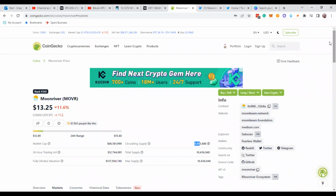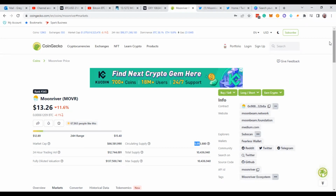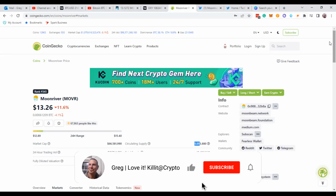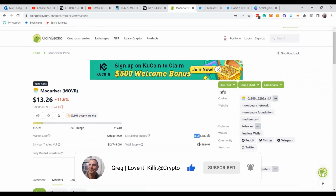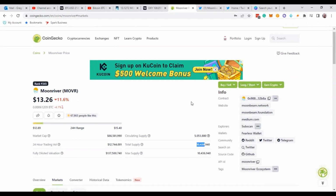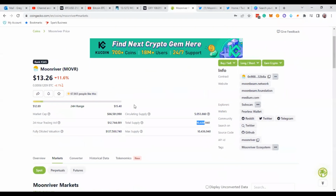I'm Greg. I'm going to go over a coin called Moonriver. It's actually a slightly popular coin, a little bit out of the Polkadot ecosystem. I went over Glimmer or Moonbeam yesterday, and the big difference between this one is the supply right here. You can see it has limited supply, so that's good. But this coin even dumped even more.